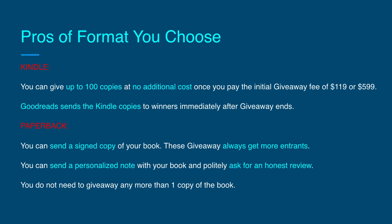first I'm going to tell you, because if some of you have been doing giveaways already on Goodreads, you will know that as of January 2018, they switched from being a free opportunity. It used to be absolutely free to post a giveaway and run a giveaway on Goodreads. Well, that changed in January, and now there is a fee to run a giveaway, and they have two different packages. They have a standard package and they have a premium package.